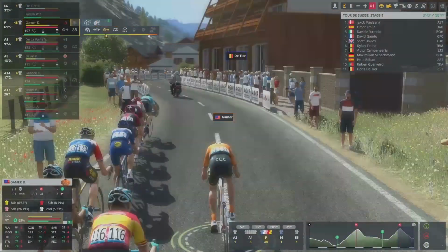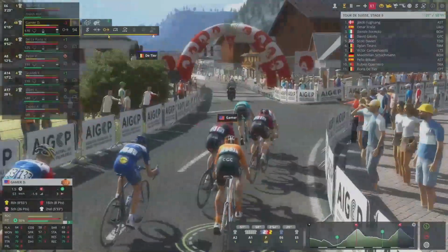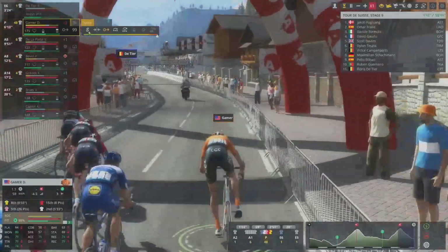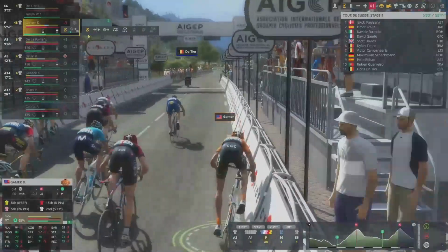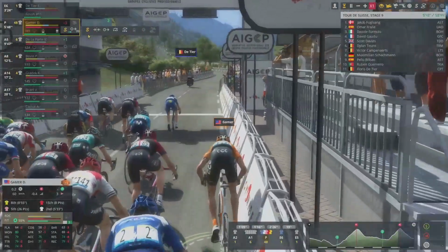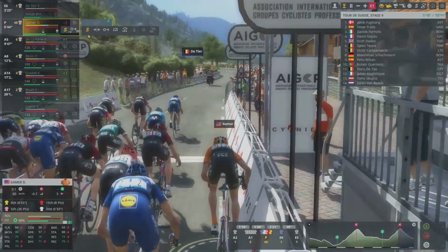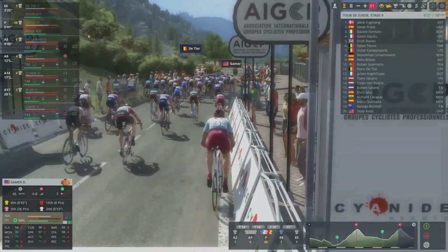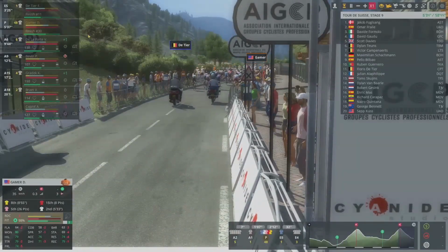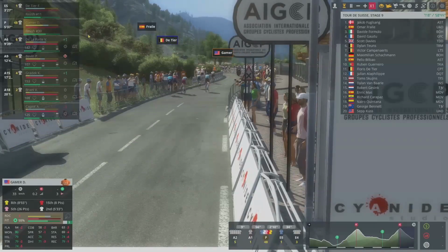2.5K now. Sliding up. There we go. 99. And we sprint. Detier takes 11th, my teammate. He'd been dropped by that group on the climb. Alaphilippe wins the sprint over Scoins. I just missed a top 20. I couldn't even get in the top 20. I only got 30th. I was definitely further down that pack than I thought I was.